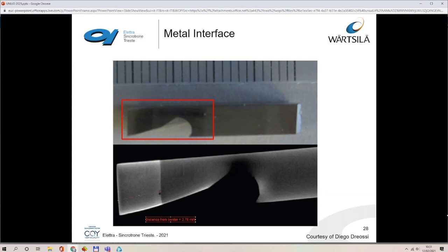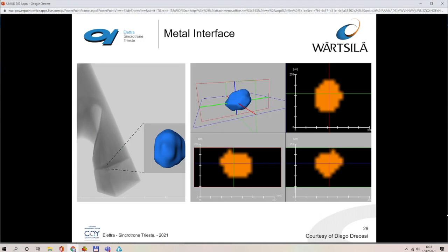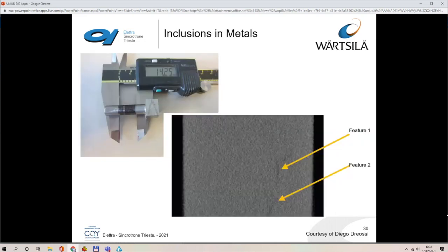So if we go to the next slide, we can identify the inclusion, and since we have a tomography, we can identify and measure all the characteristics of the inclusion and see if the inclusion is a sphere, or can be similar to a sphere, or maybe is a long inclusion, as we can see, for instance, in the next slide.